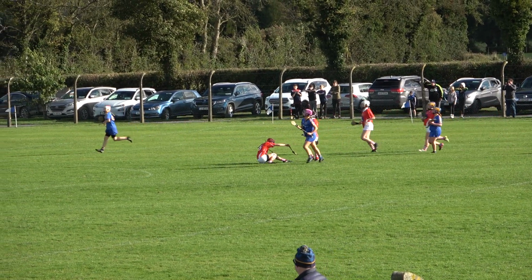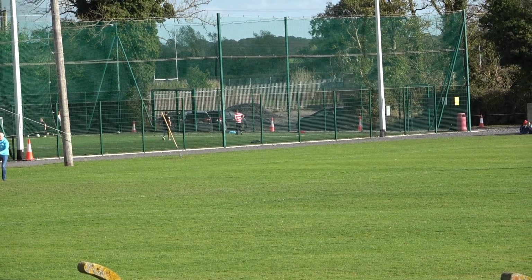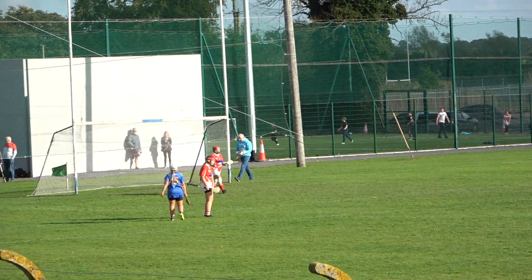Amy on the ball, has a strike. Points are no good. Wide. Ball gone wide. Did it go over? He was going away with wide. He put it over the bar. 2-4 for Ratoath, 1:13 for Trim. There are 6 points in it. There is 2 minutes injury time gone.